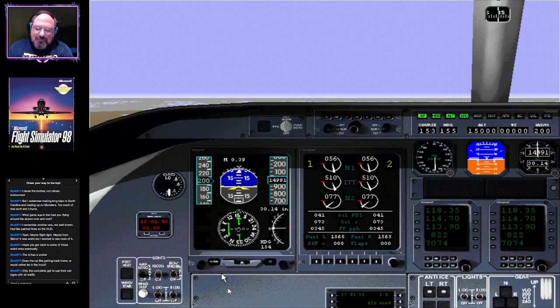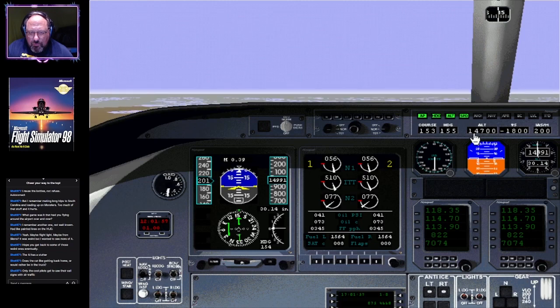Learjet 13 Foxtrot, descend and maintain 3,500, vectors for the visual, Runway 33, approach. All right. Roger, out of 15,000 for 3,500, Learjet 13 Foxtrot.